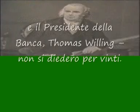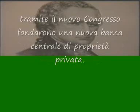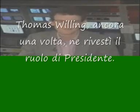The men behind the Bank of North America, Alexander Hamilton, Robert Morris, and the bank's president, Thomas Willing, did not give up. Only 6 years later, Hamilton, then Secretary of the Treasury, and his mentor, Morris, rammed a new privately owned central bank through the new Congress. Called the First Bank of the United States, Thomas Willing again served as the bank's president. The players were the same, only the name of the bank was changed.